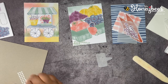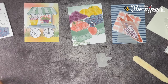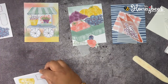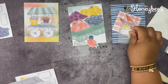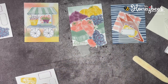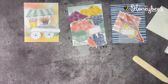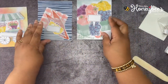Okay, we have some little glue dots here. And then let's see. So this goes with that. And we need the cheese. It goes here. This goes here. This goes here. This one goes here. And this goes here. Okay. So we have all of our pieces. So I think I'm going to just try to leave these up here.